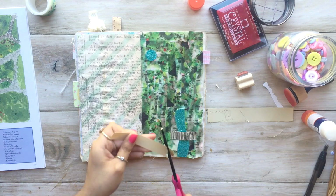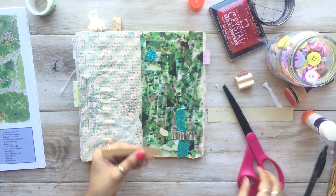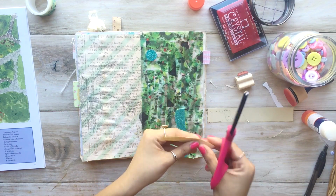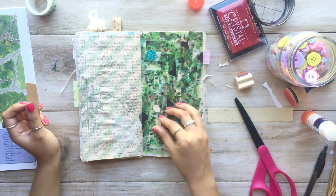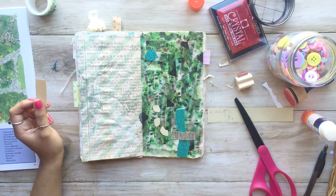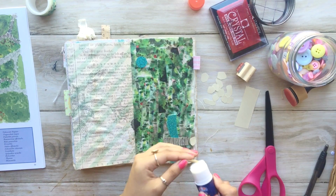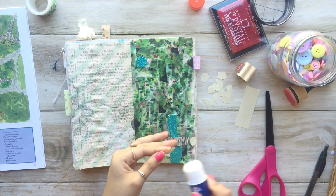I mean, I'll do little stones. Does that even look like a stone? I'm going to cut some more of these out because I want the whole pathway to go all through there. I'm just going to start gluing them on randomly. We've got this one that kind of looks like a peanut.